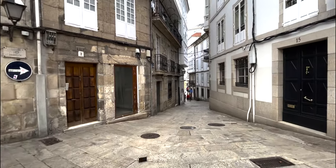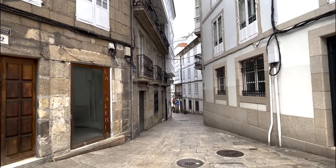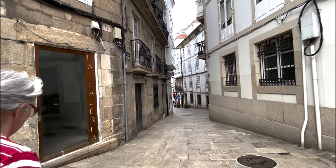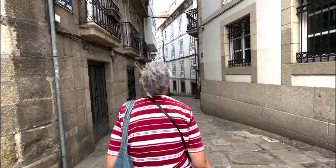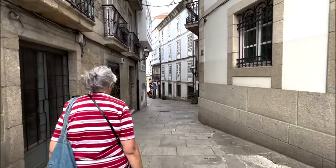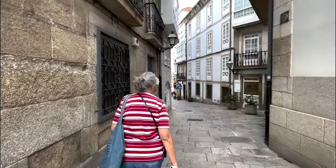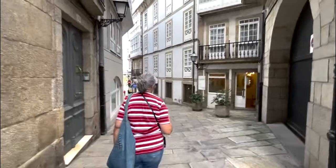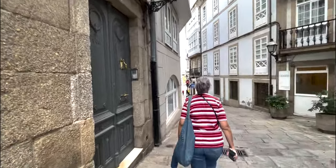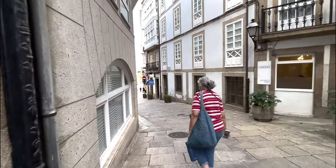All right, we're gonna go on down here. We are almost back to the marina. The square and then the marina, and then we're trying to decide if we're going to go to the Tower of Hercules or not, which is apparently the oldest lighthouse, but it is all the way on the other side of the city. But we'll see. Let's walk around the marina and then decide.